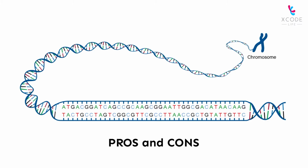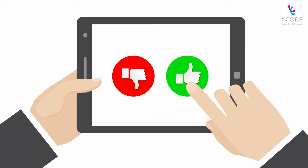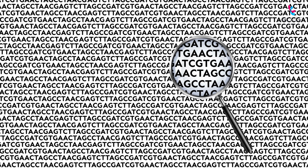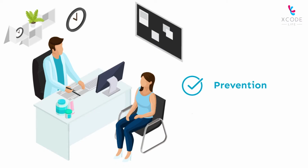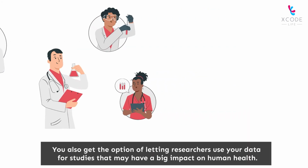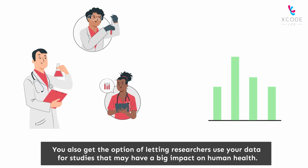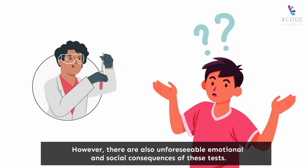It is important to go over the pros and cons of whole genome sequencing before signing up for it. The test may identify some variants that have significance to your health. This allows you to take the right preventive or management measures. You also get the option of letting researchers use your data for studies that may have a big impact on human health. However, there are also unforeseeable emotional and social consequences of these tests.